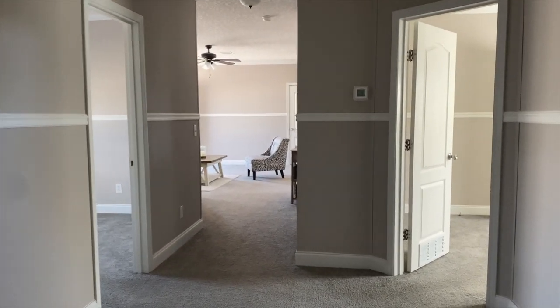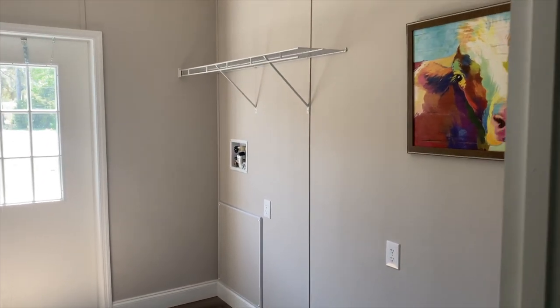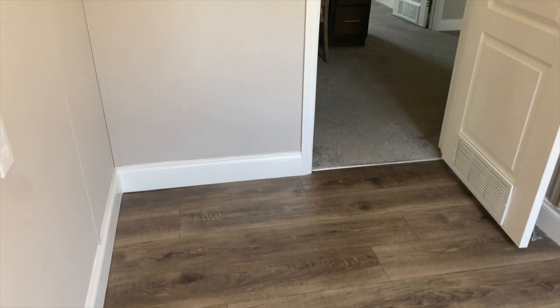Now coming back into the hallway to the right, you have your back door. Well, this is your utility room. So your washer and dryer will go there. You have space for a deep freezer or whatever you like in this corner. And then around here, you have another little cubby hole. So this is a nice laundry room. Nice size laundry room. Lots of space.